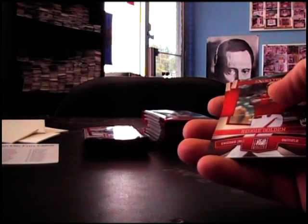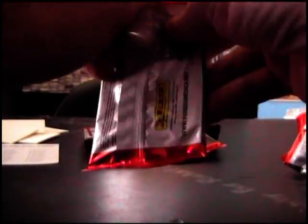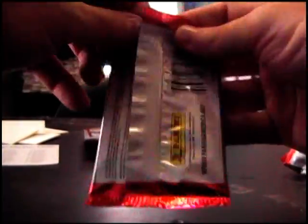Trying to see, make sure these are right. These are the die cut, there we go. Mix that, there we go. Okay. Trying to keep your die cuts in one stack and your autos in another. I think I was mixing them. Zach Cox, insert. Base.